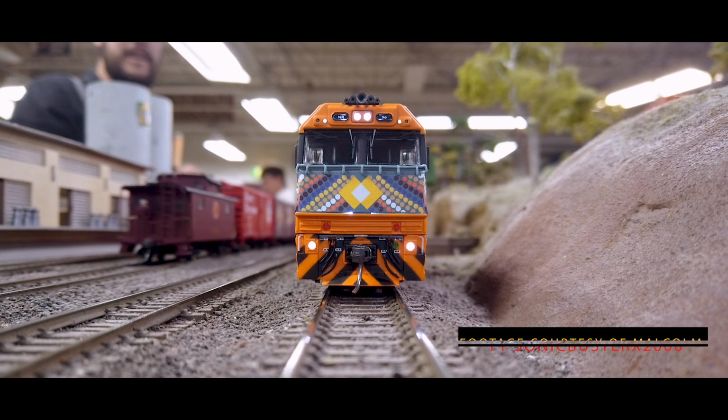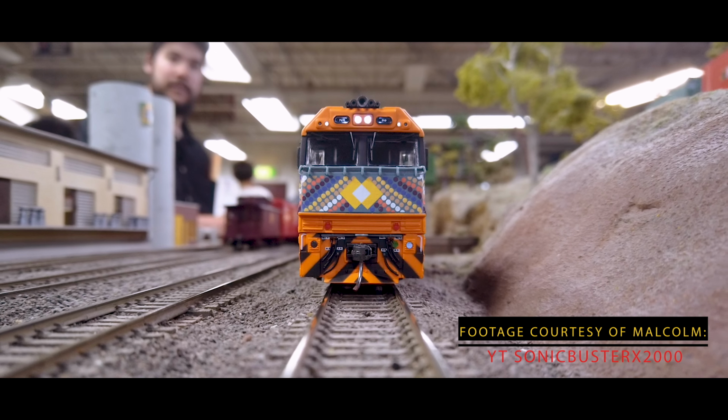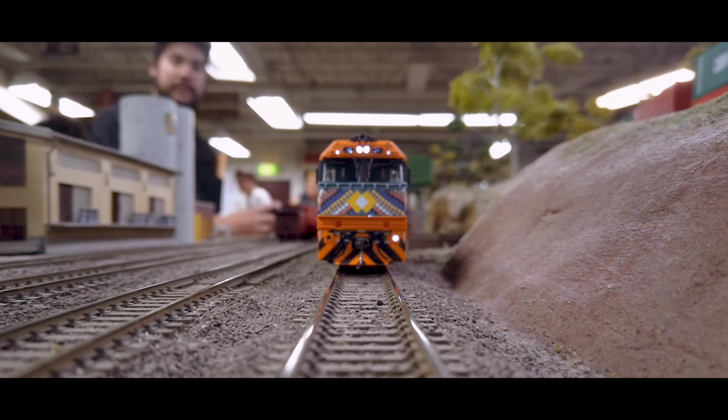Here's some footage of it hauling my Aztec Indian Pacific set around the Australian Model Railway Association Club in Melbourne.